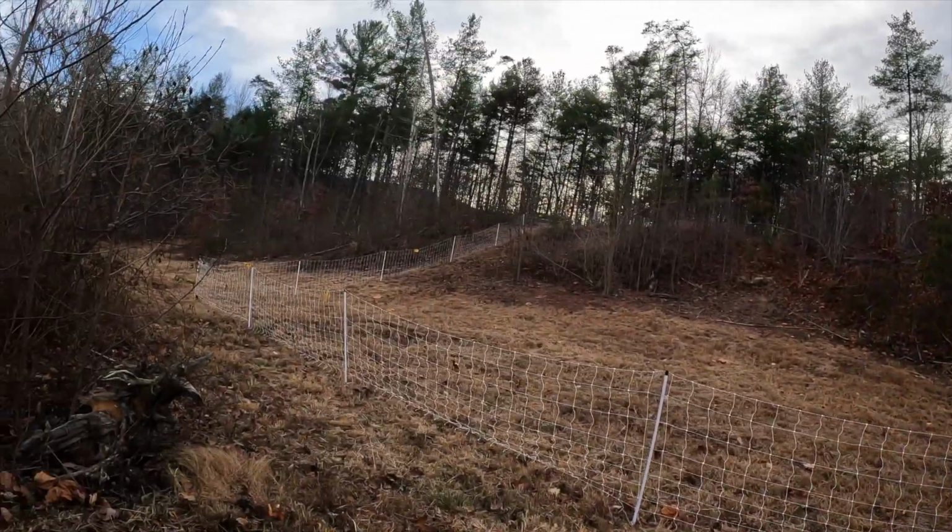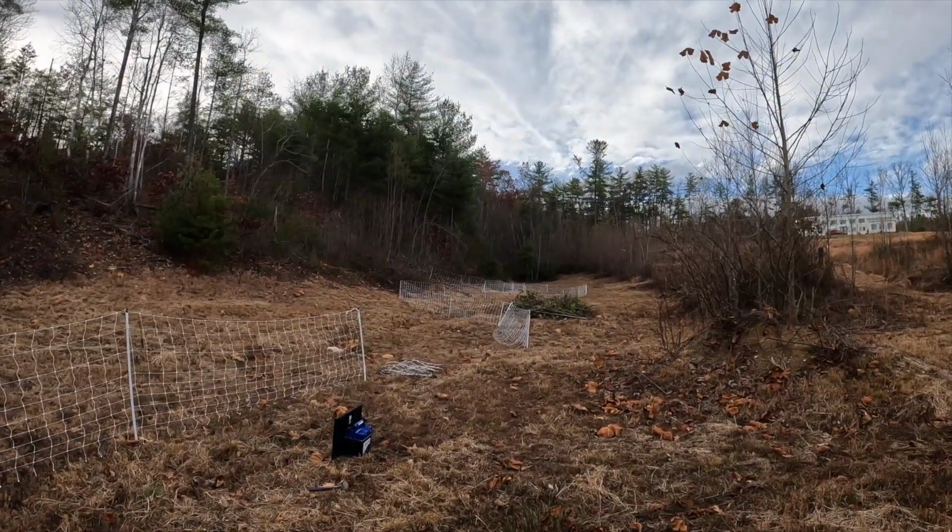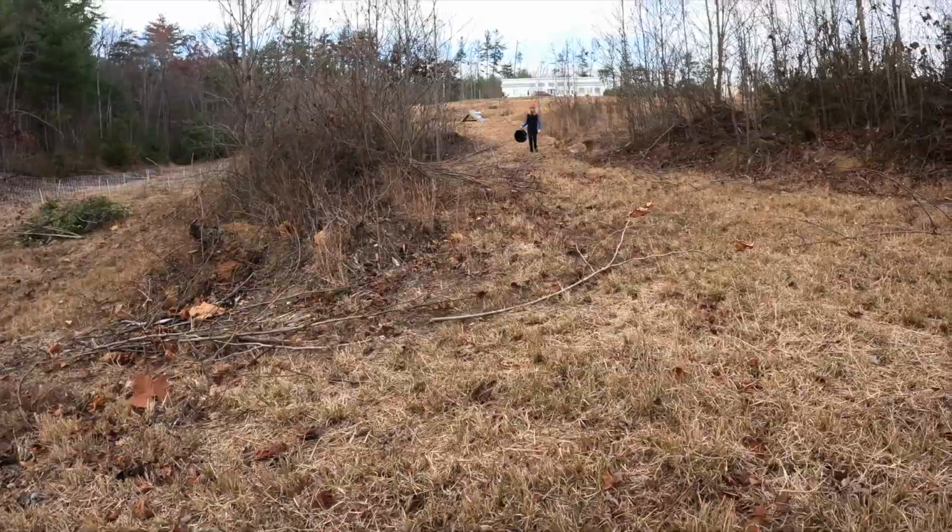Well, that wasn't the worst thing in the world, but it took a little bit of time. It always takes a little bit of time. Usually a little more than I think it's gonna. I'm gonna come back out here tomorrow and get this finished up, but I'm getting ready to go back in the house, get something to eat.